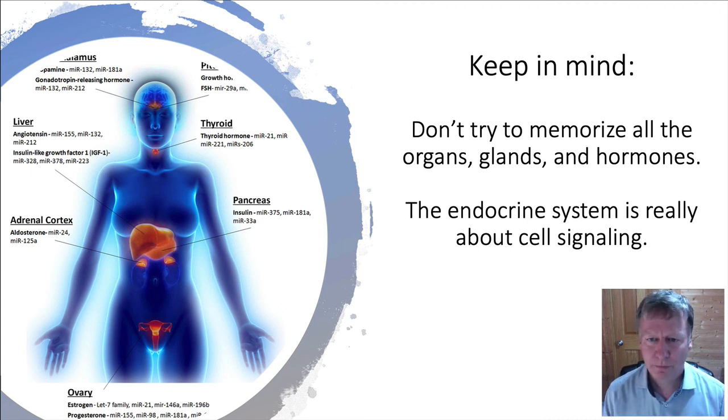Secondly, the endocrine system is really all about cell signaling. It's the application of material that we learned earlier. So this is really review for the most part. We've added in some glands that are releasing the hormones, but when we talk about the endocrine system, any questions related to the endocrine system are really focused on how that hormone then goes in and causes a cell signaling effect and a signal cascade that ends up in a specific result. So keep those in mind as you start going through the material this week.